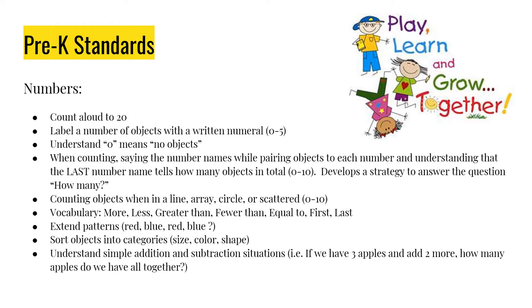So if you give them bears, they should be able to count one while they touch one, two while they touch two, and when they get to the end of counting the bears, they should understand that because they stopped at 10, that's how many bears there are. They should be able to develop a strategy to answer the question, how many? They should be able to count objects when in a line, an array, a circle, or scattered all over the place. The vocabulary they should know is more, less, greater than, fewer than, equal to, first, and last.